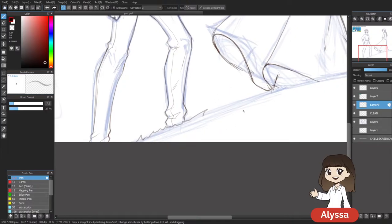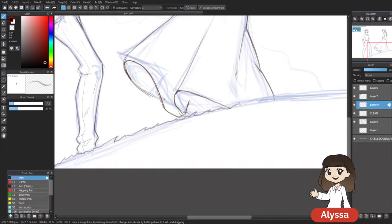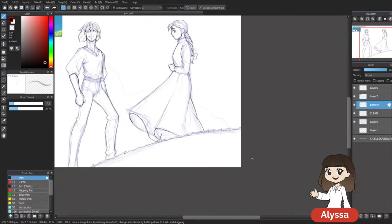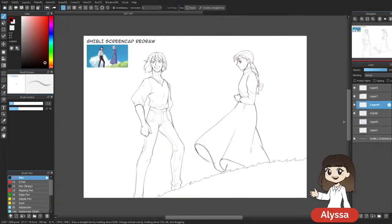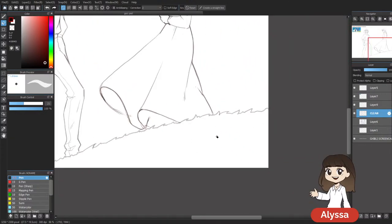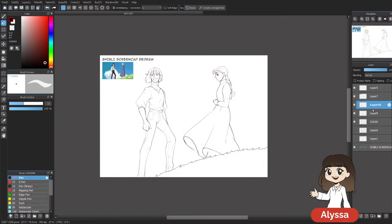Just a time check. It is almost 1:30. And yeah, I think aiming to get 2 screen caps done was a little too ambitious for me. Because I was thinking, okay, well, they don't have to be finished. I could just make them color blockings and stuff. But I realized my mind won't let me do that. So 1 screen cap it is.